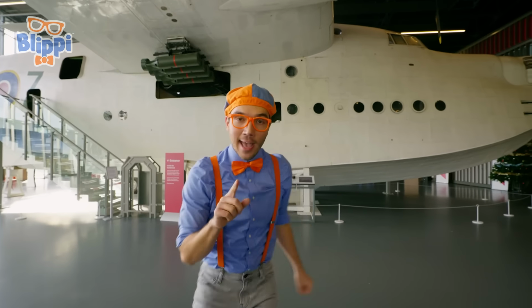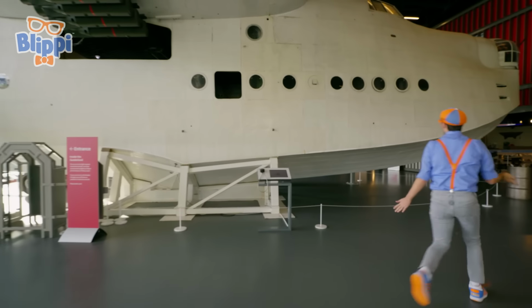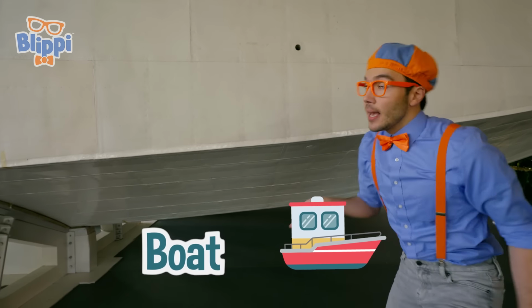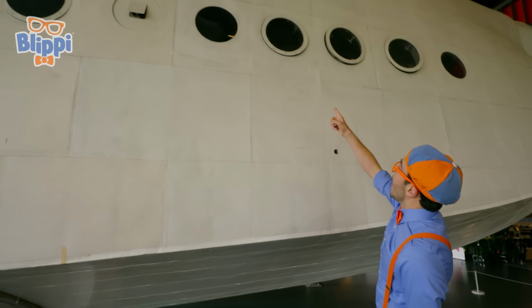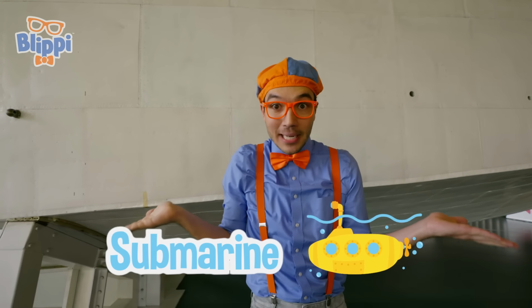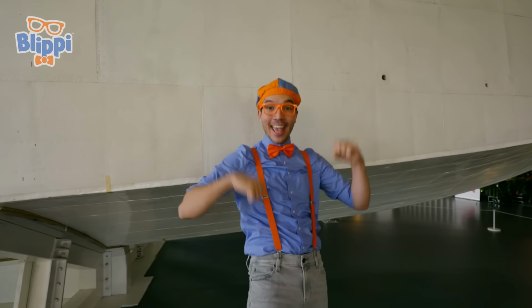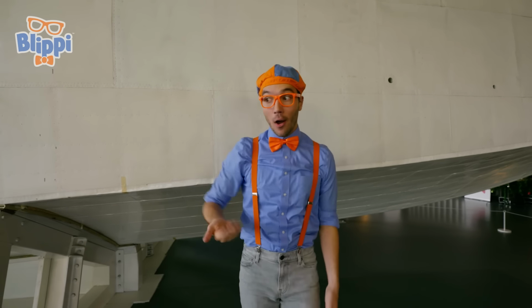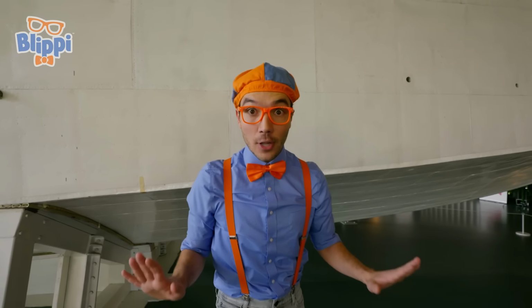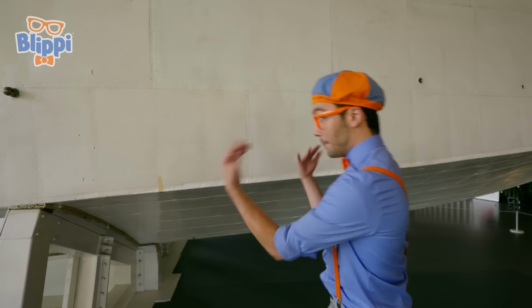Hey, and do you notice anything interesting about this plane? Yeah, it's the bottom of the plane. It looks kind of like a boat. And do you notice the windows? Yeah, the windows are circles. And maybe you've seen those on a boat or a submarine before. Do you know why that is? That's because this is a seaplane. And there are two kinds of seaplanes. There are float planes and flying boats. A float plane is just a regular plane with floaties on the bottom. But a flying boat is a boat on the bottom.